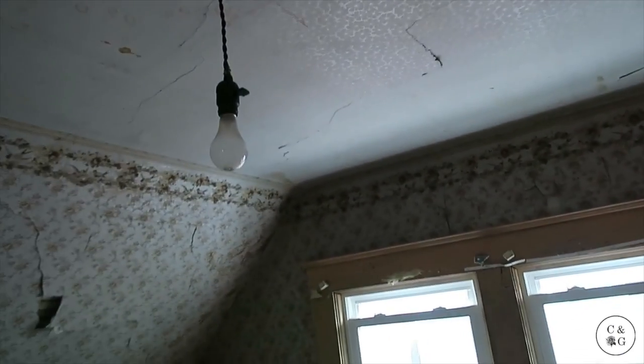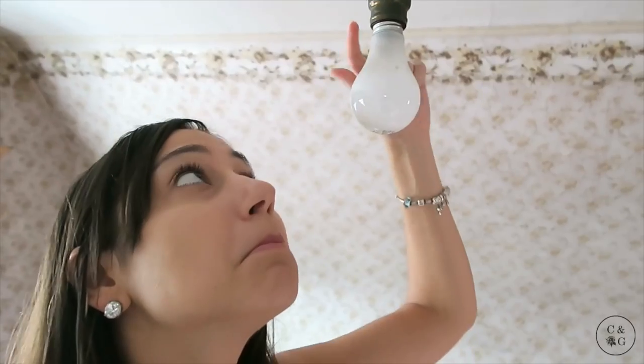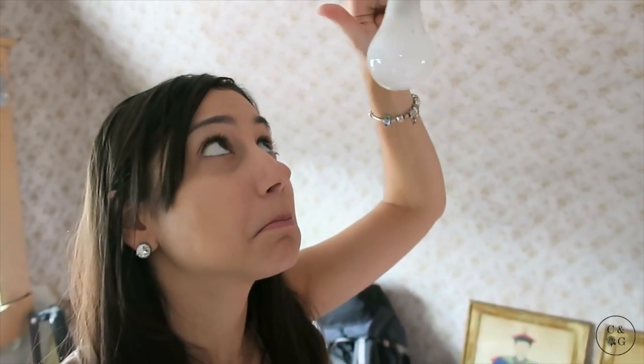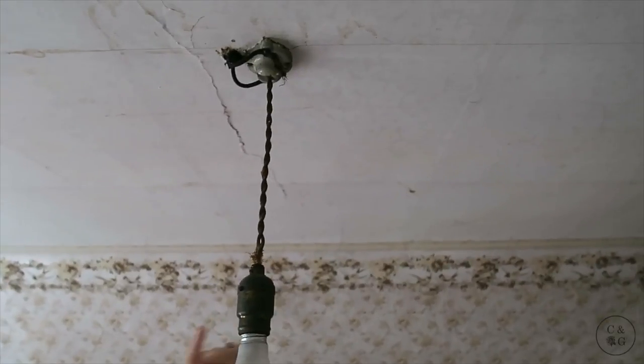Yeah, it should be cool. Super cool. You don't get mice or anything? No, it's really great. I know. Air conditioner in the window? Probably. It doesn't look like it goes up high enough, actually. I don't know. Those windows are new.